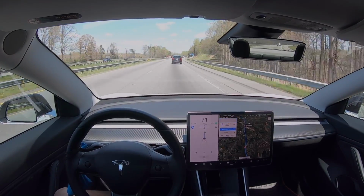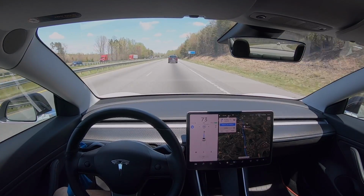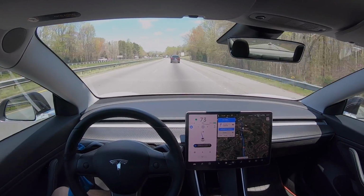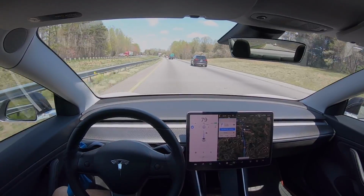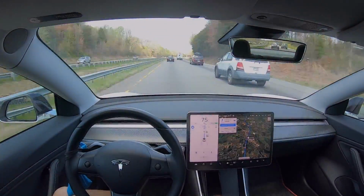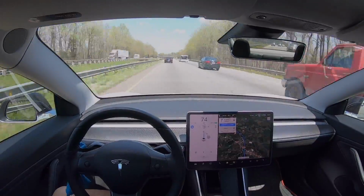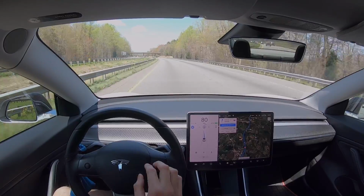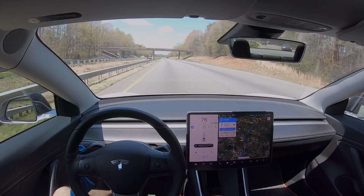Now it's going to want to do a lane change. But it stopped it. Now it's going to try it again. Well, I don't know why it stopped the first time. Interesting. Lower back down to 75, and it's going to change lanes.